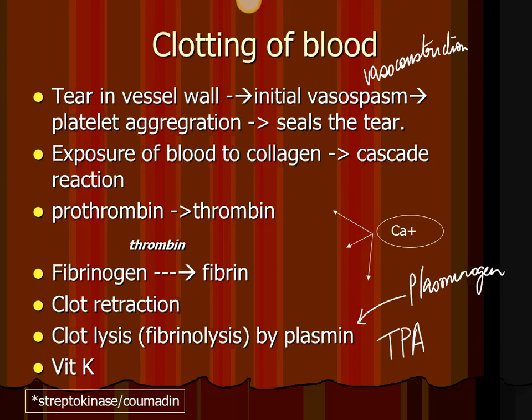Streptokinase also is something which acts differently. It's something which is given usually after heart attacks, again to dissolve clots. So it acts very much like plasmin. So streptokinase is given where you want to dissolve clots. So a clot has already formed, so now you want to dissolve it. So if you hear about it or read about it, then now you should be able to connect why this drug is being given.